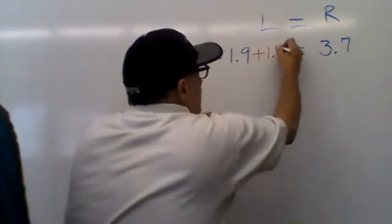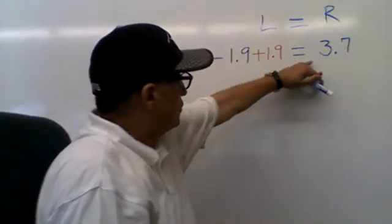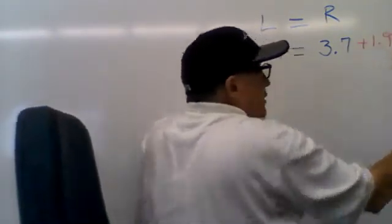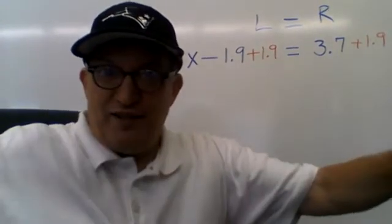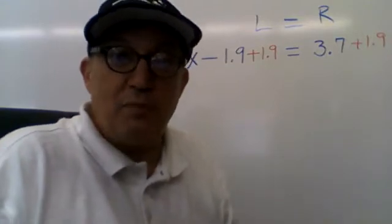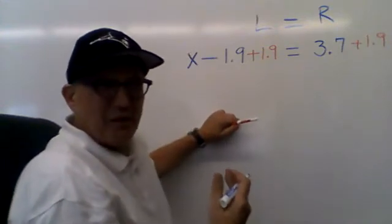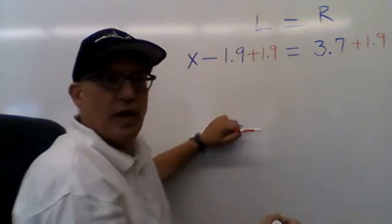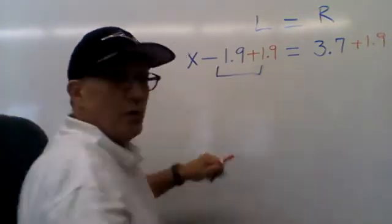Plus 1.9. And as soon as I do that to the left side of the equal sign, I have to do the exact same thing to the right side to keep the equation balanced. To keep that seesaw level with the ground. Why did I add 1.9 to each side? Because I saw the negative 1.9. That's really what that is there. It's really x plus negative 1.9. There's a minus sign in front of it, so that makes it negative. So those two add to 0.